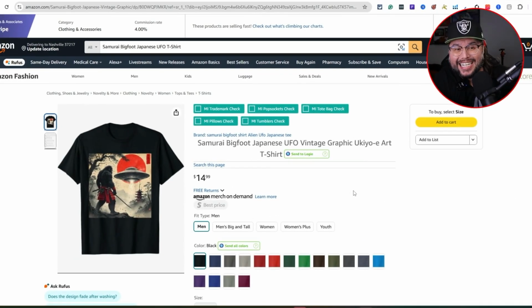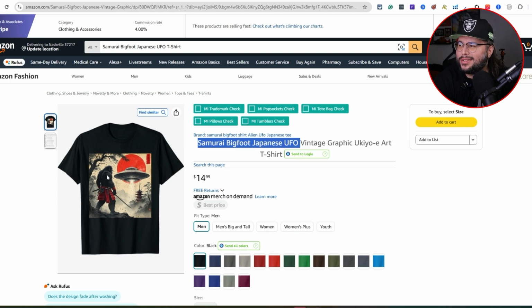All right, so first niche idea is going to be samurai, Bigfoot, Japanese UFO. Okay, you're seeing right here the long tail keywords, UFO, vintage graphic. This is a cool one right here. You got a Bigfoot, you got this little sword right there, you got a UFO in the background, and then you got like the moon in the background, Japanese style. Like this is really cool.